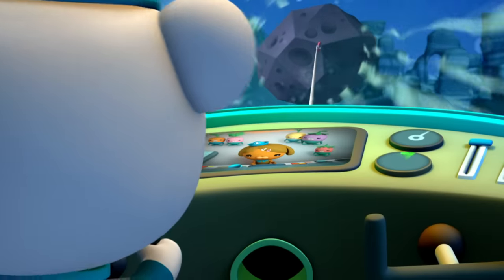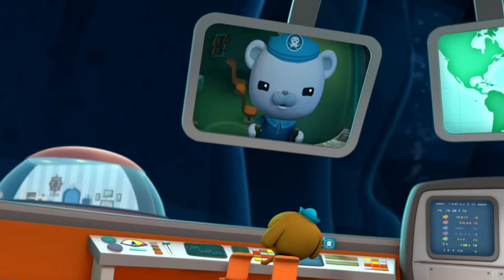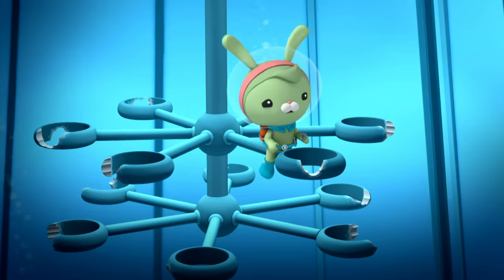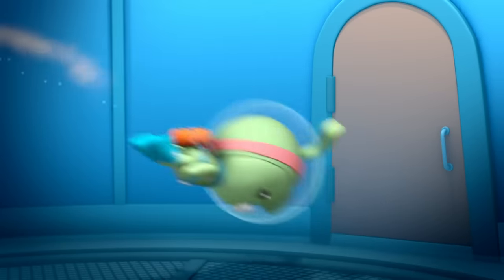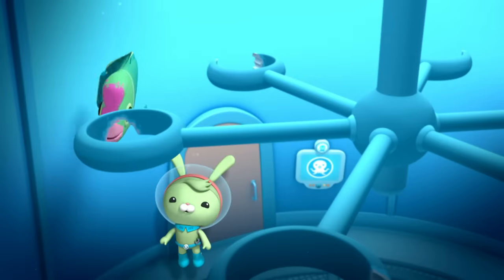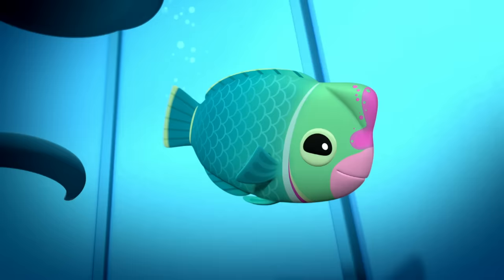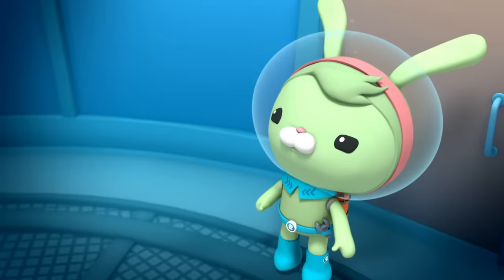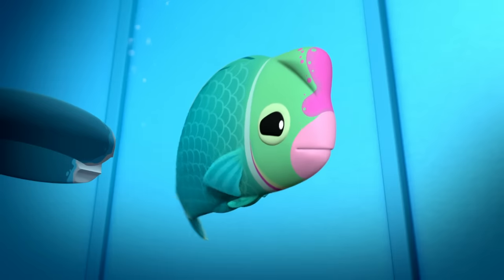Dashy, I'm attached to the meteor, but I can't stop it. Prepare to evacuate the Octopod. Attention, Octonauts. Report to the launch bay. We need to leave the Octopod immediately. Huh? Where's all this sand coming from? So you're what's been taking chunks out of our engine. What? I'm sorry. There are just so many interesting things to munch around here. Well, you'd better clear out. A big rock from outer space is about to hit the Octopod. A rock from outer space?